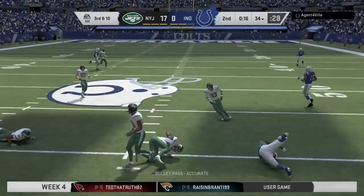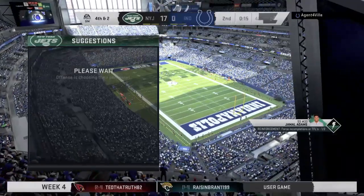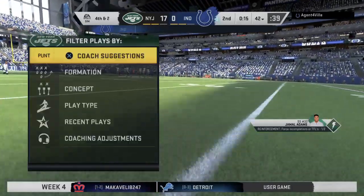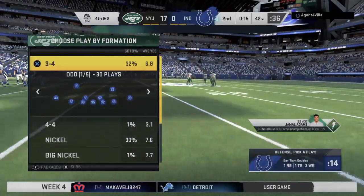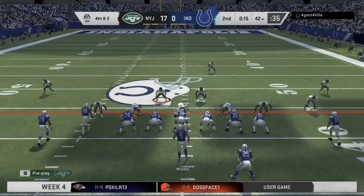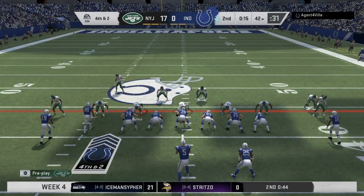Into the hands of his running back, Marlon Mack. And a nice job there defensively. They get him to the ground short of the 1st, right around the 42. And how about the call here? They need 2 yards in their own territory on 4th down, and they're going to go for it.